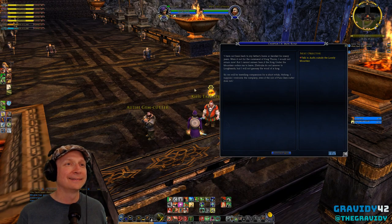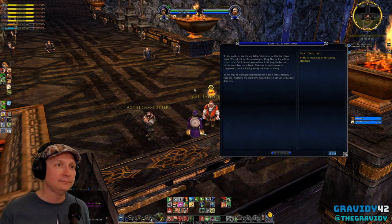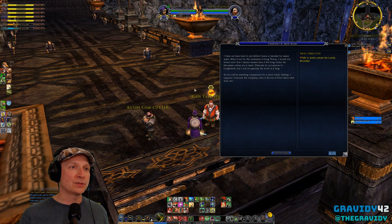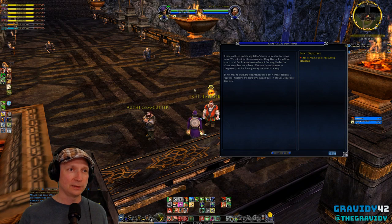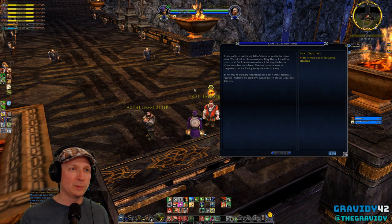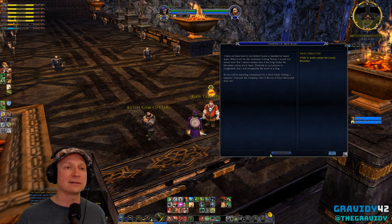I've not been back to my father's home in Yarnfast for many years. Were it not for the command of King Thorn, I would not return now. But I cannot remain here if the king under the mountain orders me to leave. Zelruka do not answer to Longbeards, but I will not gainsay the word of a king. So we will be traveling companions for a short while. I suppose I welcome the company, even if the son of Funi Gemcutter does not.